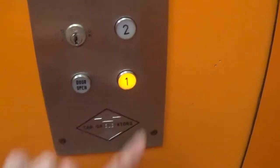Watch it level. A little bit of classic leveling there. We'll get one last cat view. This was a nice Canton lift, but just like any other good old lift, it's about to be on its way out. The other one is in the process.